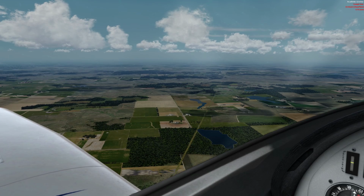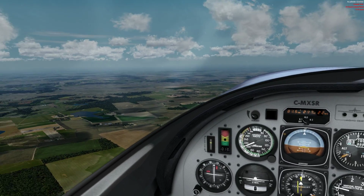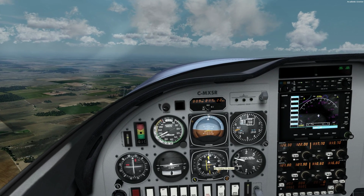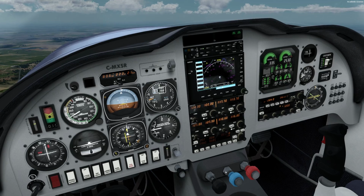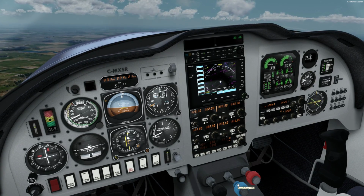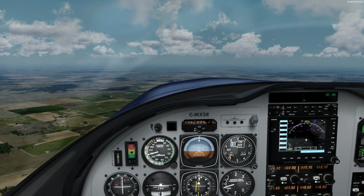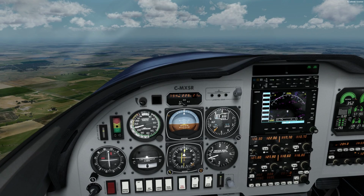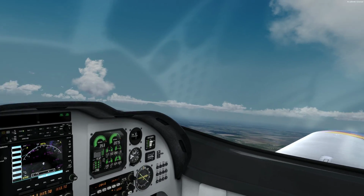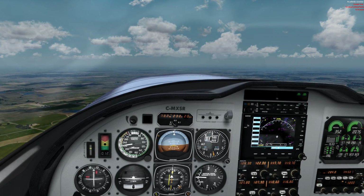And you can see here too, we're already catching the VOR. 80 miles away, 22 minutes. But this plane can go even faster than that. Bring it back to 2000 RPM, bring up the manifold pressure a little bit, and then just be very gentle with the trim to try and get it up to speed.